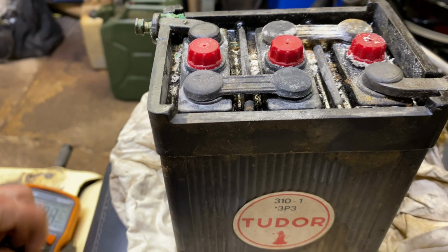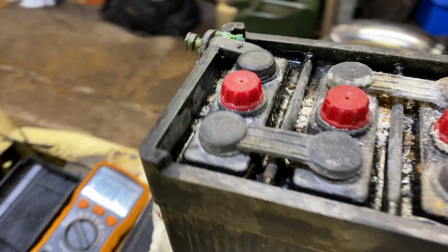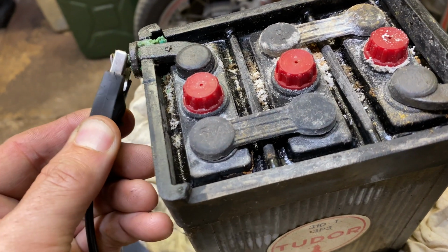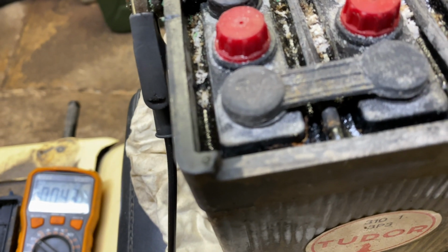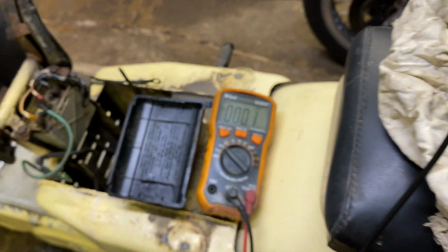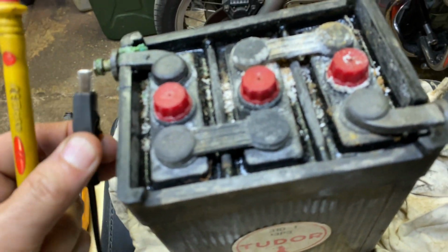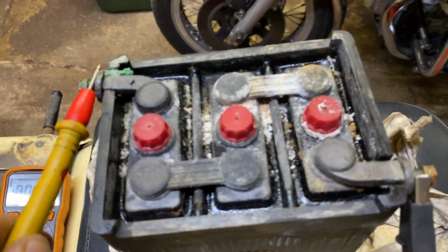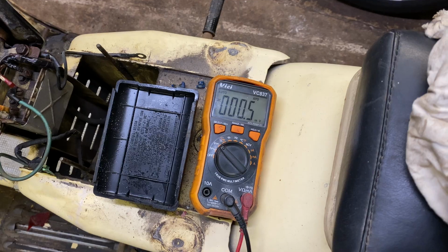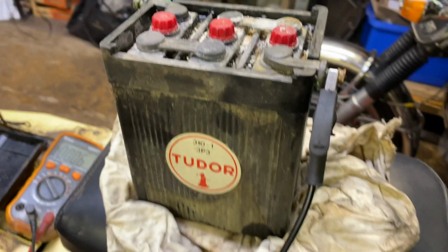I will, just for a laugh, see if it's got any charge in it. That said, I can't remember which is positive and which is negative. Not that it'll make any difference because I don't think there'll be any charge. No. Try it the other way around just in case. Oh look, 7 millivolts. Well, I don't think I'll be charging it up and trying to use it. Anyway, it's a nice case.